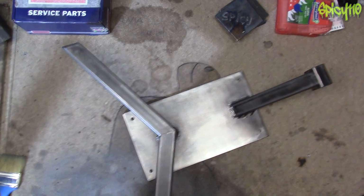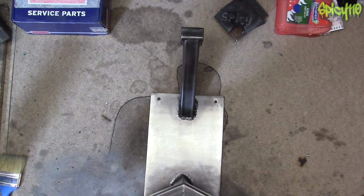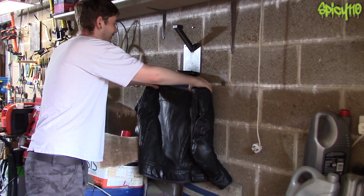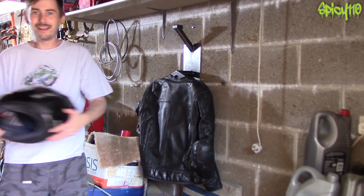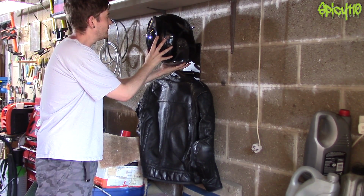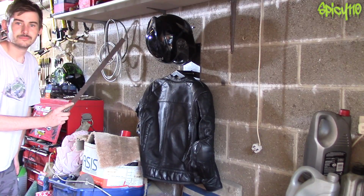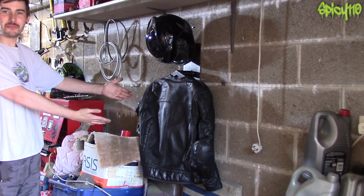Okay, seriously, onto this thing. Can you guess what it is? Let's stick it on the wall and then you'll understand. Don't have a lot of room here. So yes, it is a helmet and jacket rack.